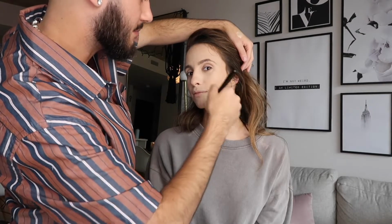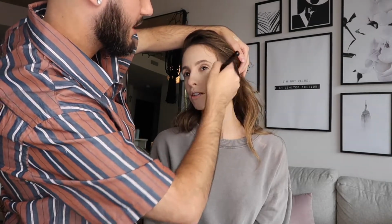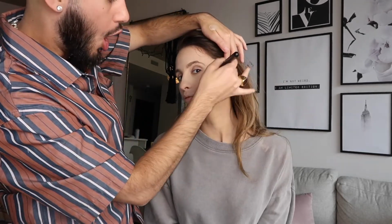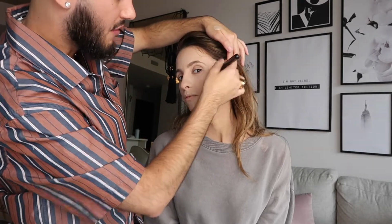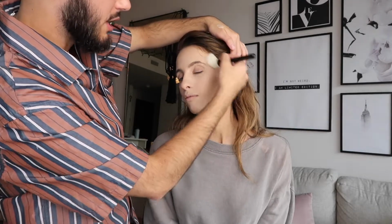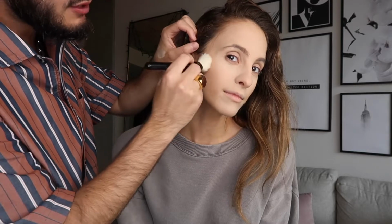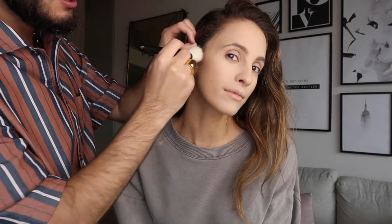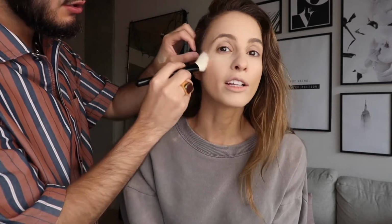Now we're just going to give you some sculpting. So we're contouring right where the cheekbone is. I try not to go under, I try to literally go on the cheekbone. And you're just doing lines? Yeah, I'm just blending it out. Obviously I'm not putting so much product on my brush, so I don't need to go crazy with blending. There we go. And I'm almost dragging it down to where the edge of her lip is and going down. It's going to give her a sunken in look, like a skull. Yeah.